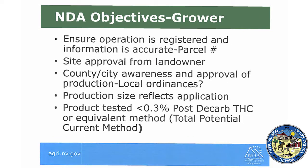So for a grower, again, we're constantly learning. We're learning from our counties on how best to handle this, because it's quite an undertaking. There's a lot of moving pieces to this evolving industry. So we look to ensure that the parcel number that's listed on that application actually reflects what is on the register. If somebody claims that they're the owner of that property, we go and verify who the actual owner is and ensure that they have a notarized letter confirming that they're authorized to grow on that property. With that, we also ask for county and city awareness and approval of production. The biggest challenge here is every county's ordinances are different. So we're stepping around that, trying to figure out where things lie.